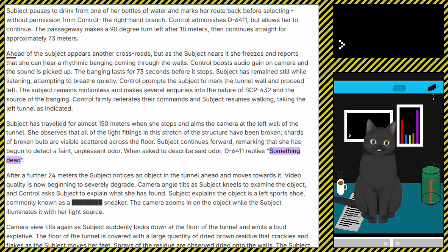Subject has remained still while listening, attempting to breathe quietly. Control prompts the subject to mark the tunnel wall and proceed left. The subject remains motionless and makes several inquiries about the nature of SCP-432 and the source of the banging. Control firmly reiterates their commands and subject resumes walking, taking the left tunnel as indicated.